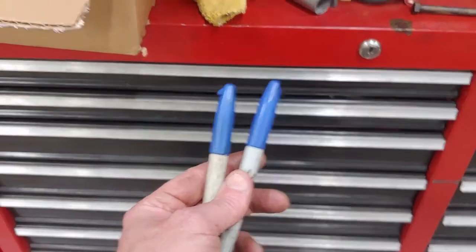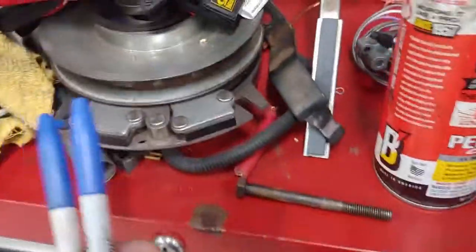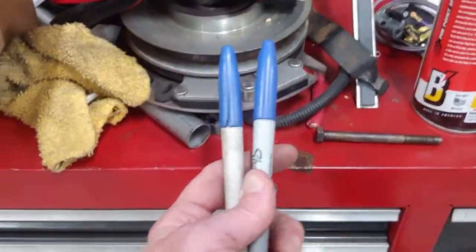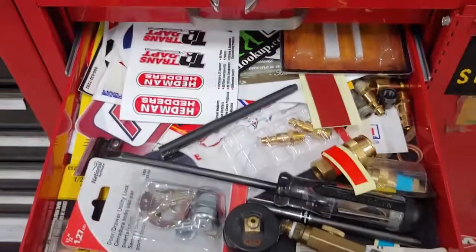Sharpies. Buy them in bulk, because you're always needing to mark stuff so that you don't forget what it's for. Maybe you need to mark where you got to make a correction on something. Sharpies you got to have handy. Buy them by a dozen box, and throw them in your drawers, whatever. I don't have any in there, but have them handy. You'll use them.